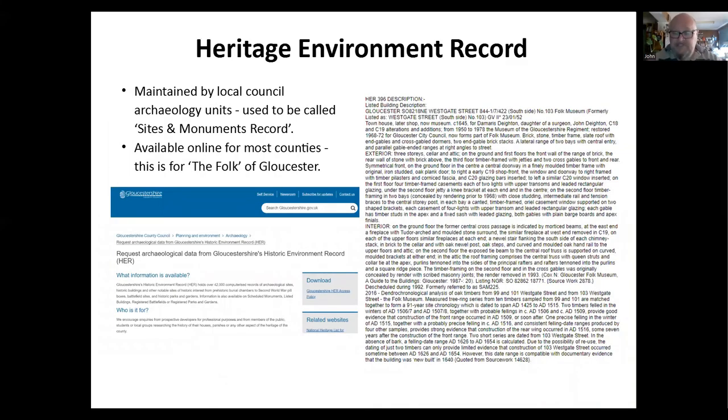There are other sources you can use. The Heritage Environment Record, the HER, used to be called the County Sites and Monuments Record. That's available to view online, so you can put a property in there and try and find it if there is any interest. This is for the Folk Museum at Gloucester. You can see on the right side there. They exist for other counties as well. And again, quite dry reading, but it can give you a reasonable amount of information.